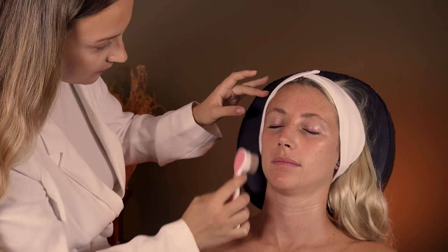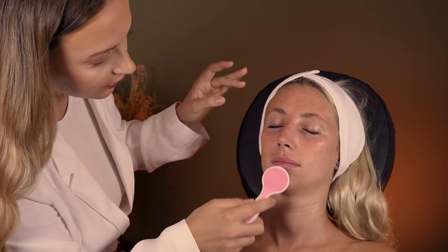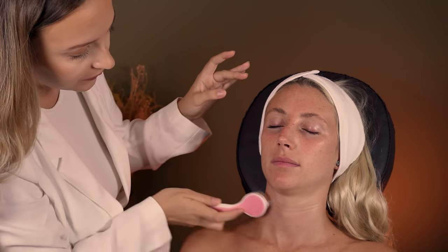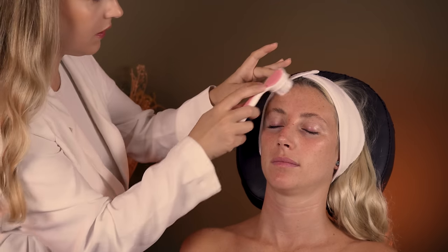Make sure it's not a fluff or anything. Don't want to disturb the skin.